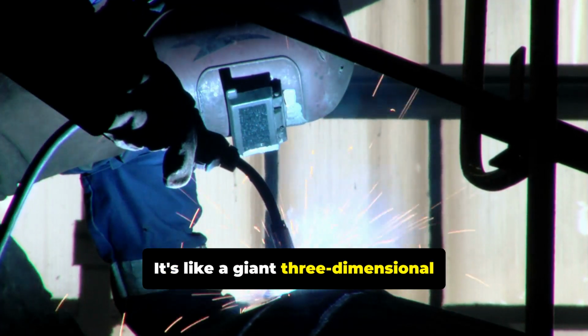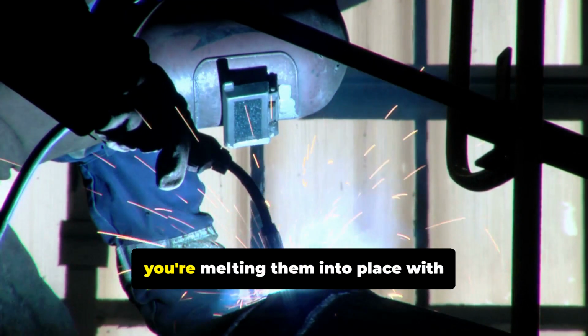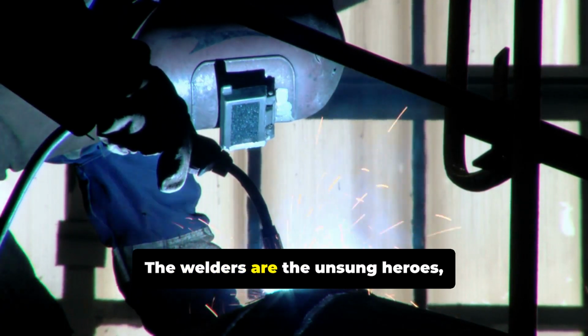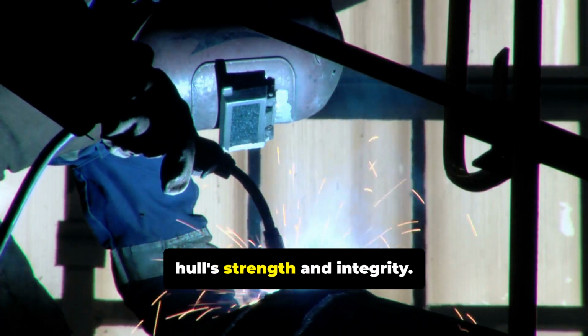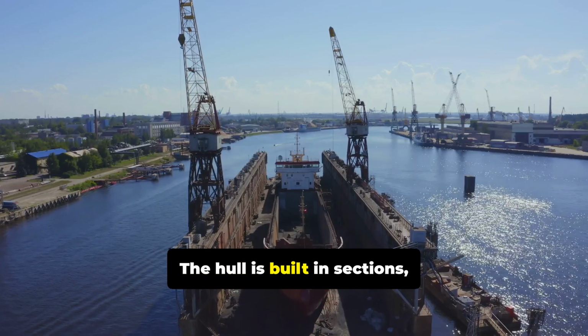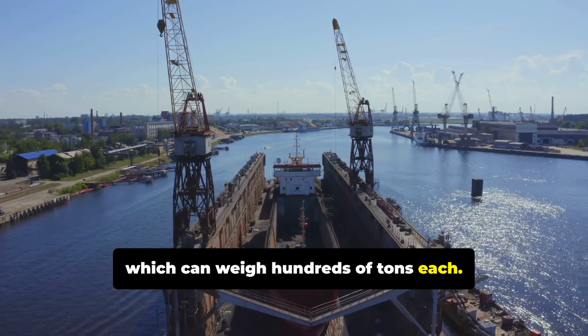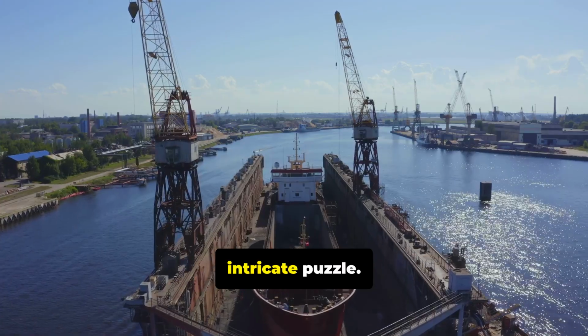It's like a giant three-dimensional jigsaw puzzle. But instead of clicking pieces together, you're melting them into place with welding torches. The welders are the unsung heroes, their skill and precision ensuring the hull's strength and integrity. The hull is built in sections called blocks, which can weigh hundreds of tons each. These blocks are prefabricated and then assembled like a massive, intricate puzzle.